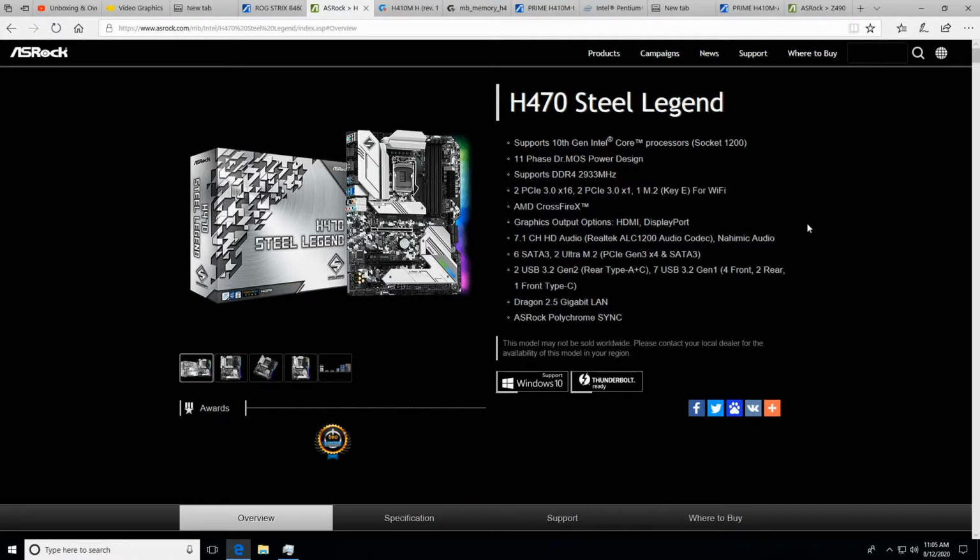All right, so this is an H470. I don't have this one. I've got an ASRock, a different ASRock one, but this one's a lot cooler than mine, so I figured I'd use this one. We first come in here.